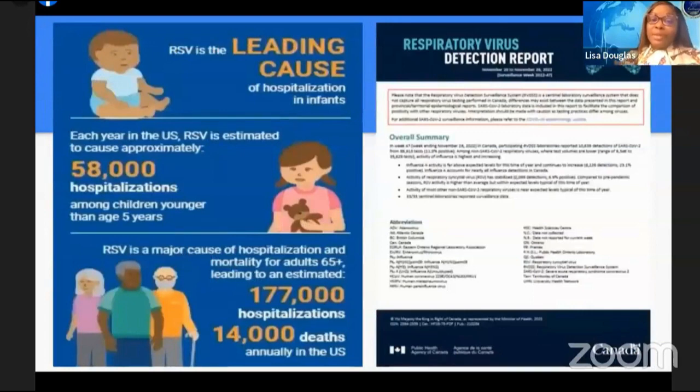Now, RSV now is the leading cause of hospitalization in infants. Each year, the U.S. estimates approximately 58,000 hospitalizations among children younger than age 5 years old. RSV is also a major cause of hospitalization and mortality for adults 65 plus, leading to an estimated 177,000 hospitalizations and 14,000 deaths. It can get very serious very quickly.